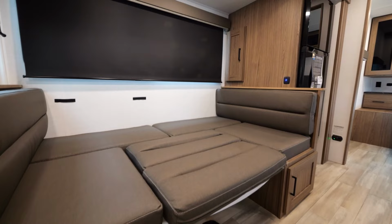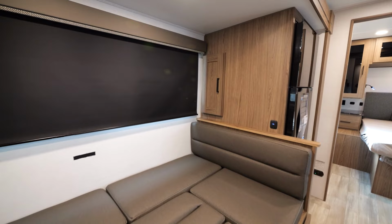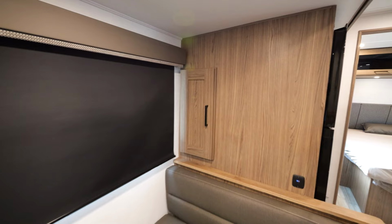And speaking of storage, when we developed our entire brand line, we wanted to maximize every square inch that we could. You're not gonna find extra storage behind the refrigerator in any other brand.